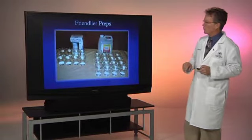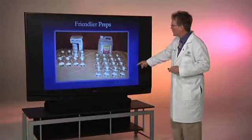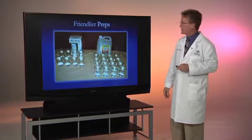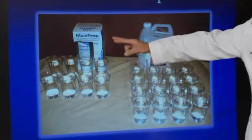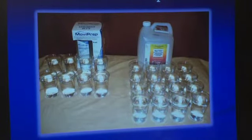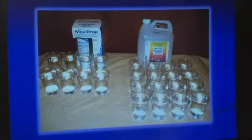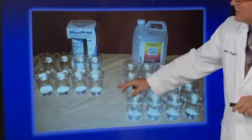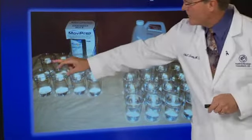Friendlier preps. We talked about the split prep, taking half the prep at night, half in the morning, and these patient-friendly preps that are reduced volume. This is the gallon prep that we were using routinely just as recently as 5 years ago, and this is one of the new half-volume preps. There are other half-volume preps out there, but you can see that it's easier for the patient. And then this prep here, a patient would take half in the evening and half in the morning.